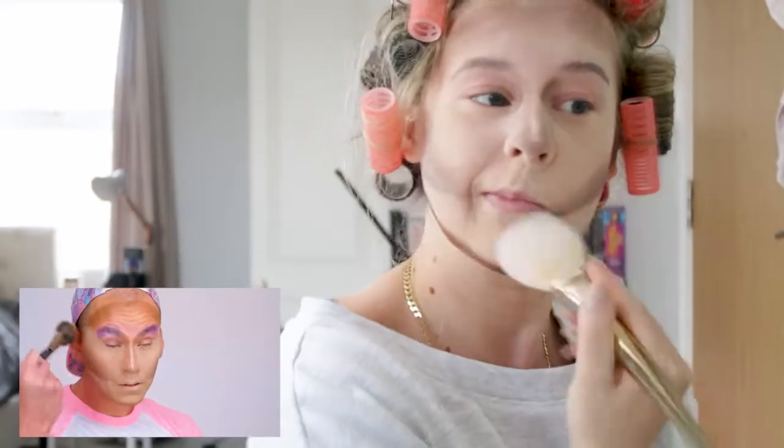So I set my cream contours and highlights with powder. I'm going with a really deep skin tone color of powder. And I'm gonna use a little straight edge. See that? That clean, sexy line.